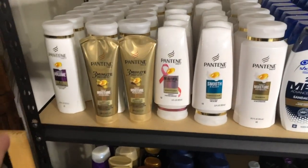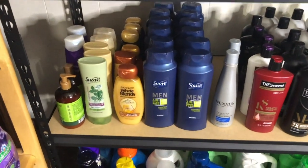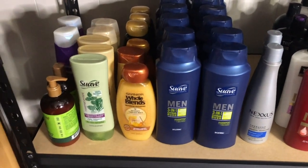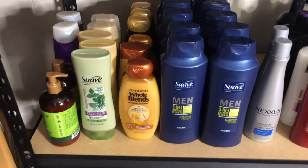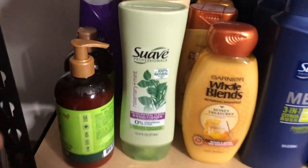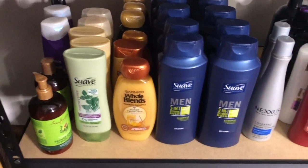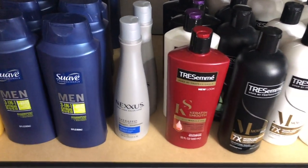I have a lot of Suave also for men. So here are my Suave. Sometimes my husband uses Suave if there is no Axe available. That's why I love the coupon for Suave. I only have a few of the Suave for women. I have some Shea Moisture here that I have not tried yet. I have some Aussie shampoo, the Garnier, and I only have 2 Nexxus shampoo.